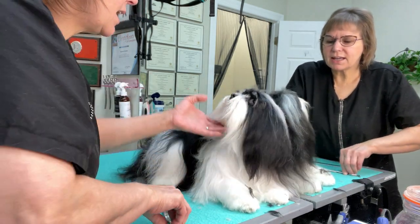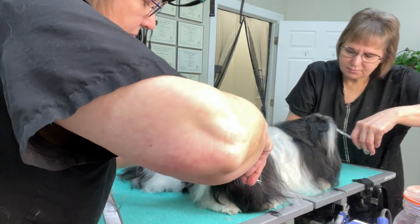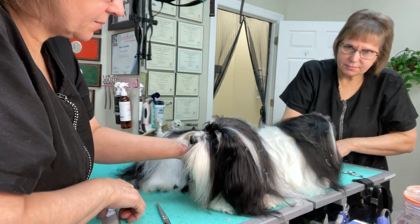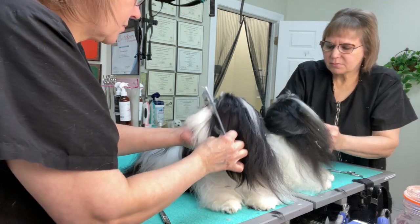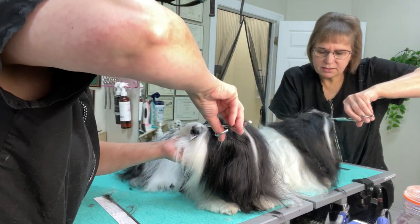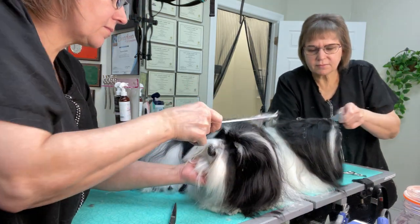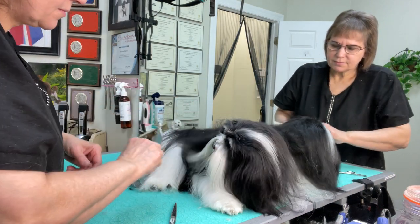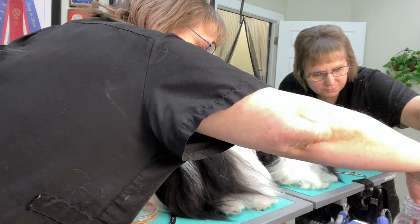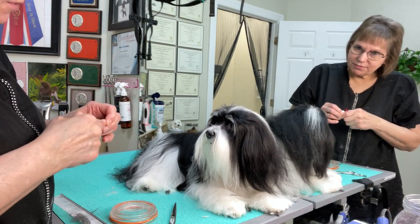Behave yourself. Behave. Just behave. Biting the comb. That's not very nice. No, it's not. Good girl. What are you doing? And now we are going to give her a cute Valentine's bow. Yeah, you get a cute Valentine's bow.